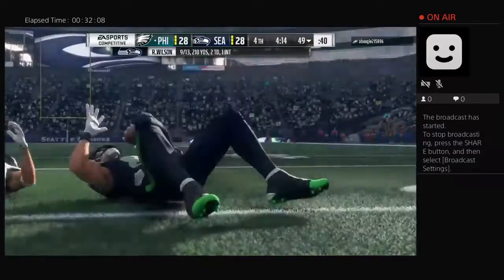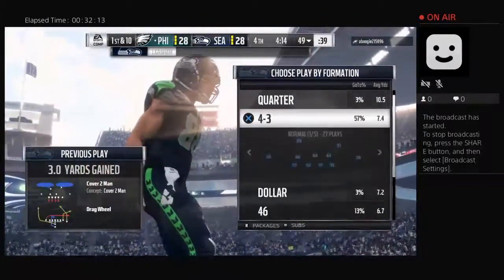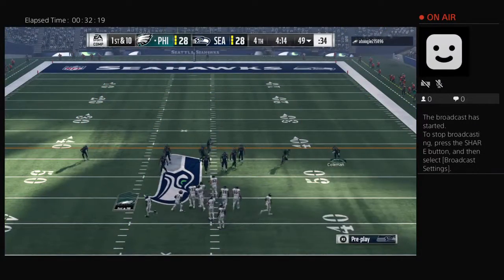And Graham's got it, complete, and unable to break away. They stop him a few yards shy. Pete Carroll rolled the dice, but it didn't work out, and it'll be a turnover on downs.